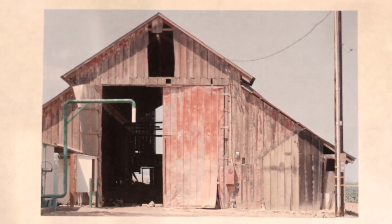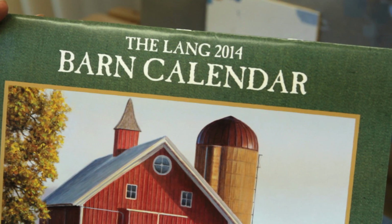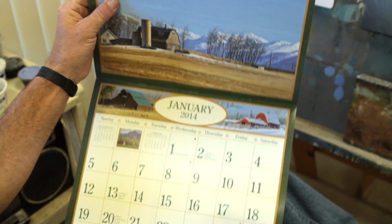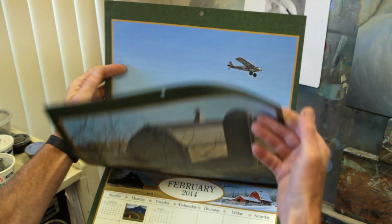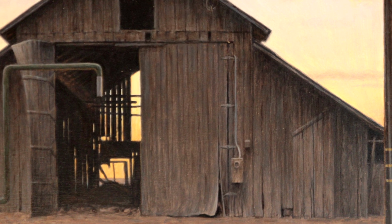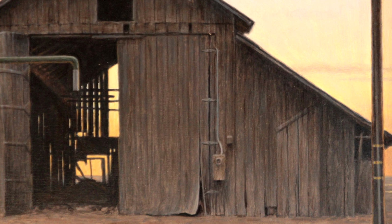I wanted more than just a portrait of a barn. I wanted a barn painting that had a good silhouette. I was looking for a backlit barn that had some light shining through the boards. I did a series of 12 barn paintings for a calendar, and I didn't have one like that. I had blue skies, I had stormy skies, but I wanted one different. I painted the barn off-center on purpose just to make it a more interesting composition, so everything wasn't right, boom, in the center of the painting.